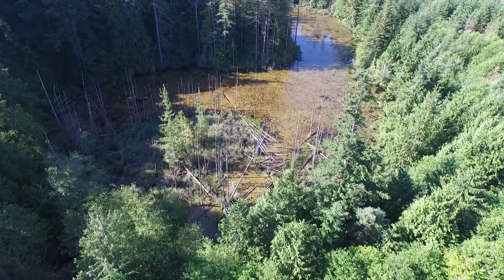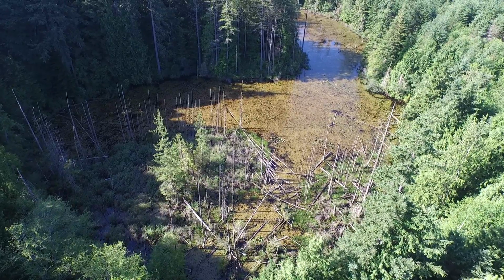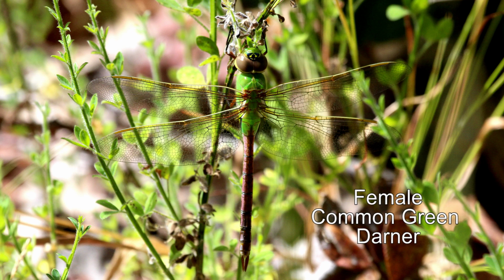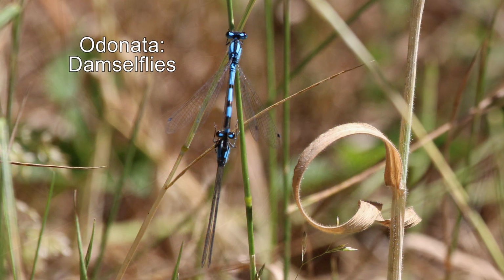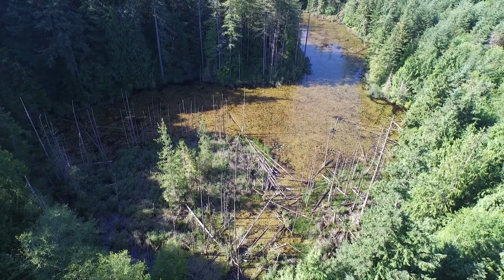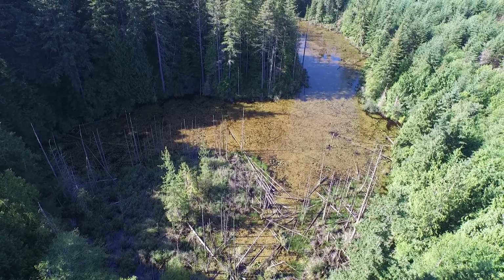Macroinvertebrate populations can be used as an indicator of pollution. The presence or absence of sensitive species can generally be used to monitor water quality. Dragonfly and damselfly naiads emerge from the pond and become efficient winged predators, catching insects in the air. The presence of mayflies, caddisflies, stoneflies, and snails is a good indication this pond is pollution-free.